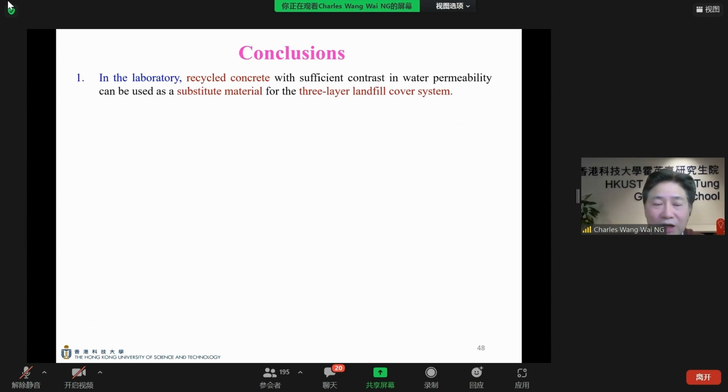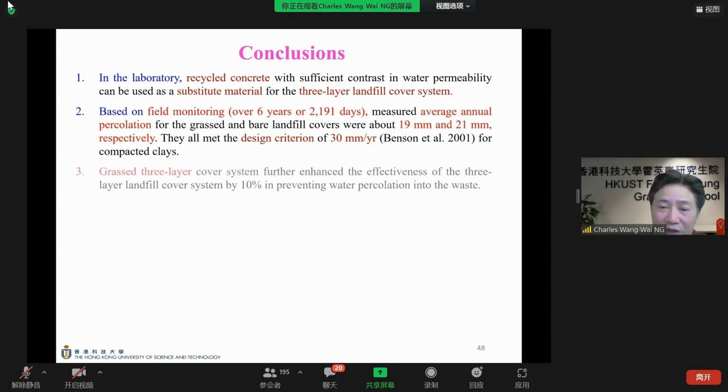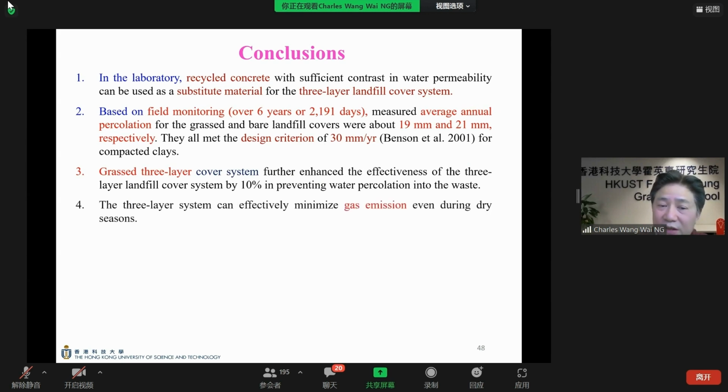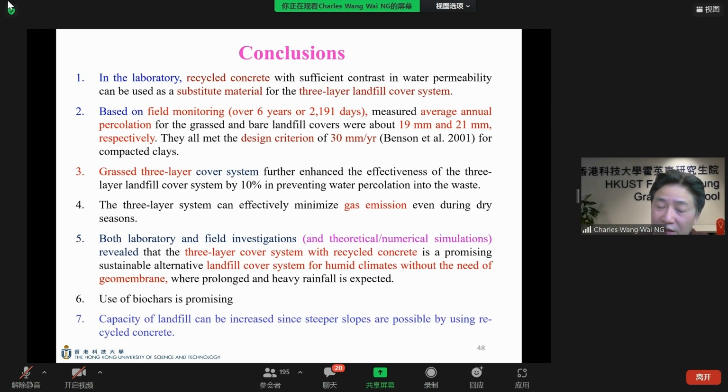Okay, conclusions. I hope I have convinced you that, in our lab, recycled concrete with sufficient permeability can be a substitute for the 3-layer cover system, based on 6-year monitoring showing below 30 mm per year. The grass landfill cover system enhances the effectiveness by about 10%. The 3-layer system can effectively minimize gas emission. In a recent study, we also studied the biochar effect, and the use of biochar is also a very promising approach. And since we don't use a geomembrane, the capacity of the landfill can be increased by using a steeper slope angle for the landfill site. That means enhanced landfill capacity.